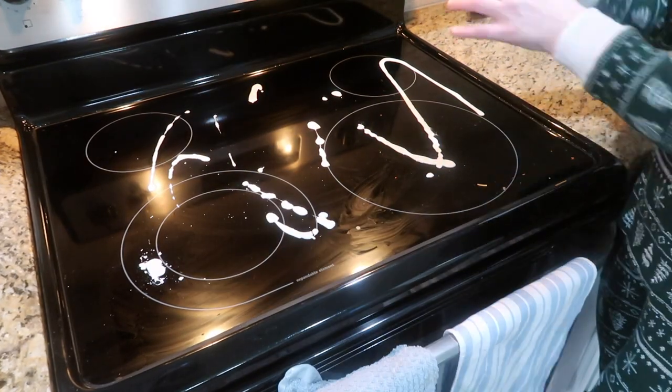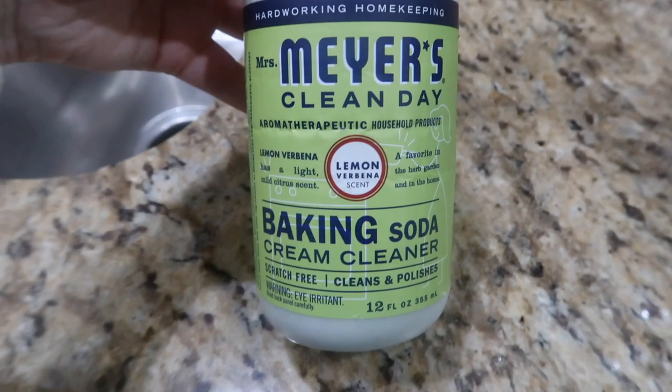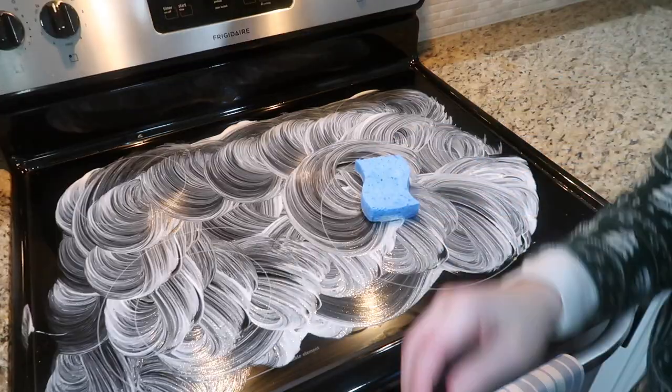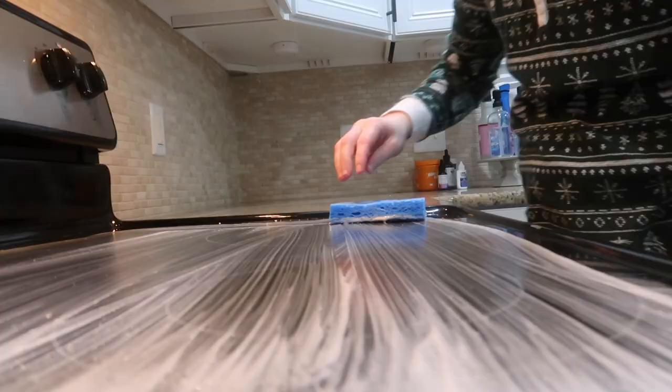And then I let that sit for a little bit, and then I go in and shine it up with my DIY cleaner, which I also use on my countertops. And that is one part rubbing alcohol, one part water, and then about a fingernail size of Dawn dish soap to shine it all up. And there you have it, a pretty sparkling stovetop.